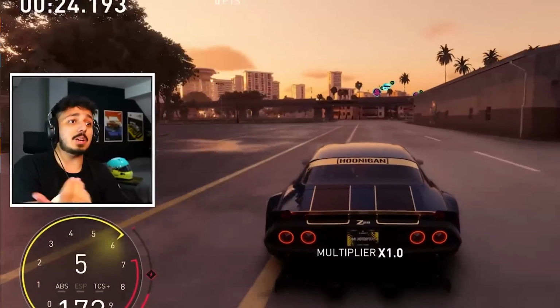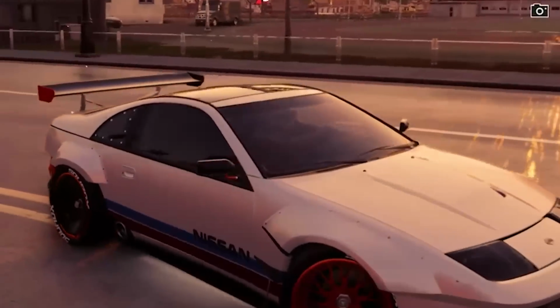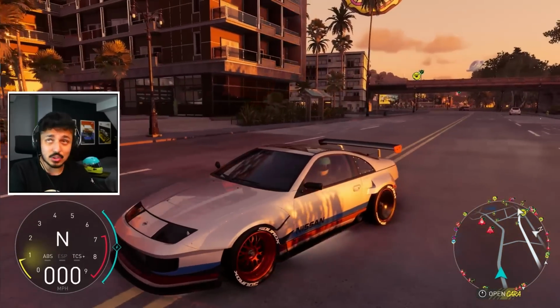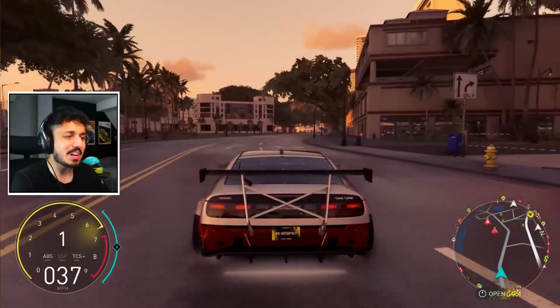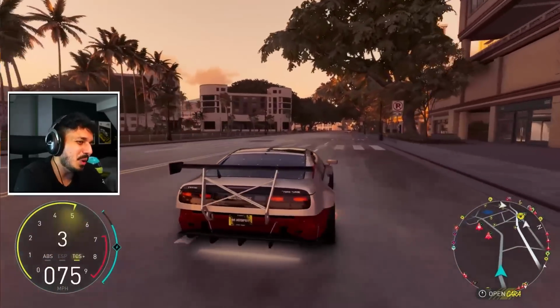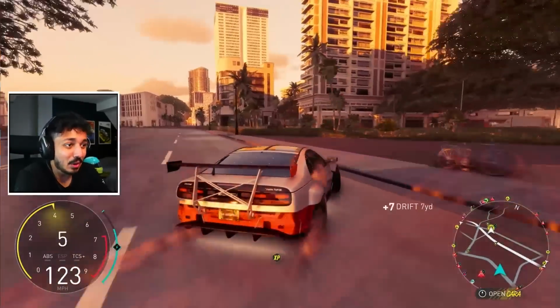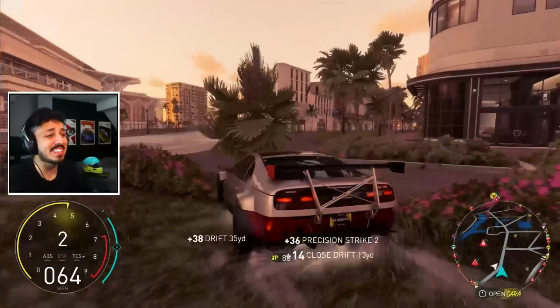I wish they did that with some Summit cars. I reckon if it was new to the game, this thing would have been in Street Tier 2. It is just such a cool car, but it being in Street Tier 1 makes it kind of unusable, you know? Look at it. Might as well be a drift car.